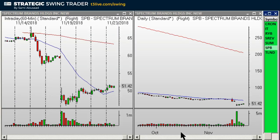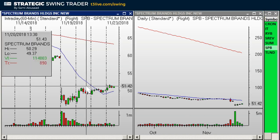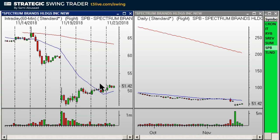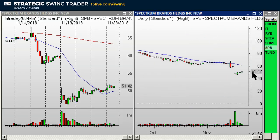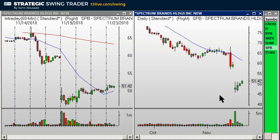SPB, tell you the truth, this triggered yesterday already, but I thought I'd include it on this list because it just barely triggered over 51 bucks as a long. Still looks higher. The daily chart here is kind of messed up. I don't know why. It doesn't look like this on my other platform. So I'd have to really open it up to show it to you.